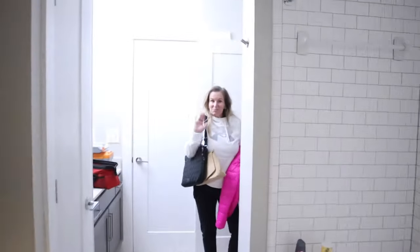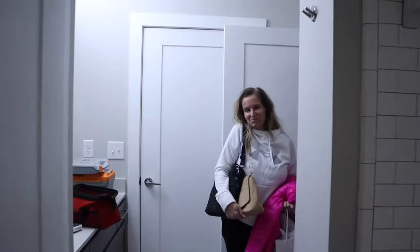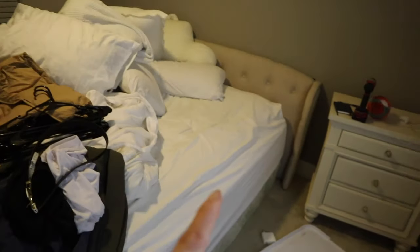Then we have bath rug, blankets, and then this is like, oh, hi, the reinforcements are here. Hey, Mom. Hey, darling. Hi, Dad. Ready to help? Jake dismantled the bed frame, so that's good.